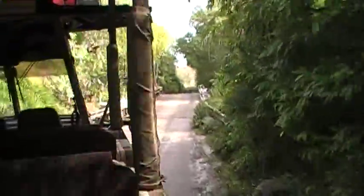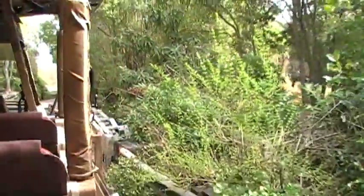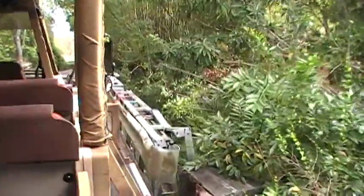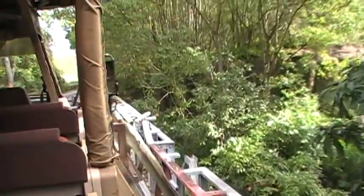I gotta get rid of this radio, folks. Gotta concentrate going across this bridge here. It looks a lot shakier than the one back here by the crocodiles. I need everybody to hold on everything real tight now. You might even want to cross your fingers for me.